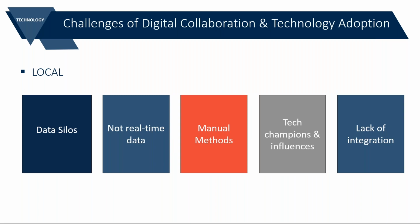And then we're moving on to our technology category. According to an article in Software One, some of the challenges in digital collaboration and technology adoption is the presence of data silos, resulting in a lack of real-time data. Some of the specific challenges include a lack of understanding of technology, champions and knowledge experts, the reliance on manual methods like Excel, data stored in separate systems, and a lack of visibility into people and project performance.